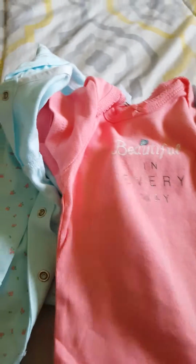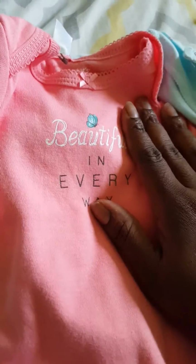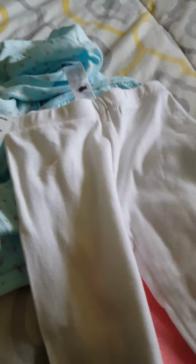But anyway, this is a 3-piece Carter set. I'm sure you all remember this little cute set. I liked it then, and I still do. So I went on and got it, because it was only... Where's their tag? It was only $6.50 at Once Upon a Child, brand new. So, I mean, a $24 outfit. But yeah, it comes with this cute little onesie that says beautiful in every way, and it has butterflies. And then has this little cardigan over it with the hood. And then it comes with plain white pants. So those would be good to go with some other stuff. So yeah. We got that again.